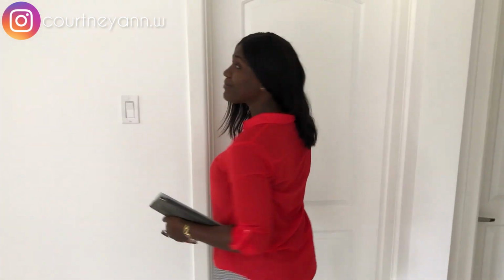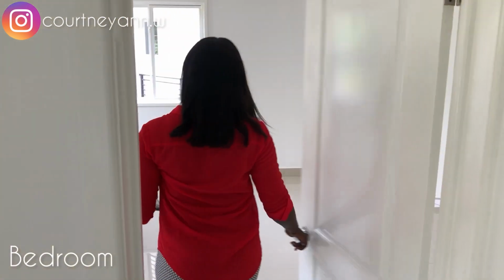Next, we're going to be heading into the bedroom area. So like I said guys, this unit is actually 1 bedroom, 1 bathroom. And I have a little surprise for you guys, because although it's a 1 bedroom, 1 bathroom, they did not miss on the closet storage. So come on into the bedroom with me.